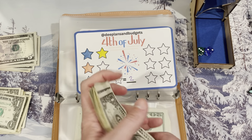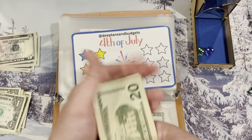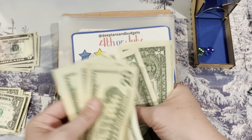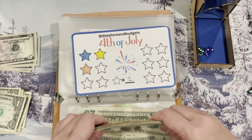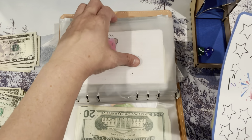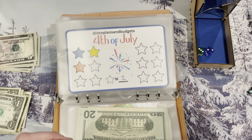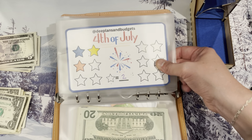Okay. So how much have we saved now for January through the first week of July? 20, 40, 60, 80, 120, 145, 155, 165, 170, 171, 172, 173, 174, 175, 176, 177, 178. So $178 has been saved so far on this progressive savings challenge from D Plans and Budgets. I just love it. I can't wait till it's done so I can see how much I saved, because it's a mystery. When you get to pick your own amounts, you don't exactly know what the total is going to be.